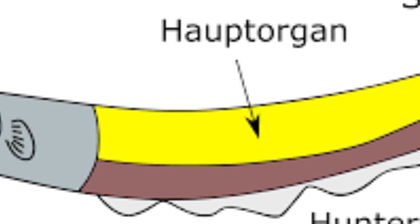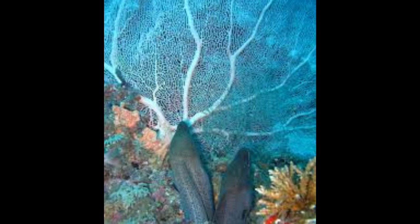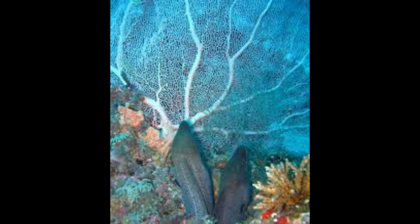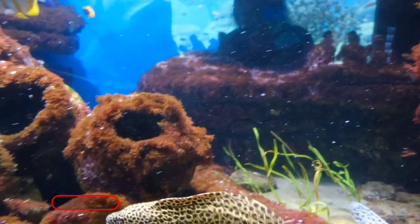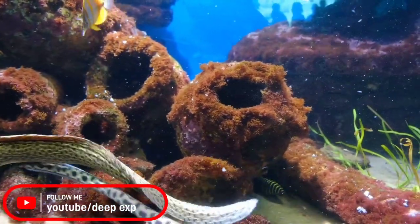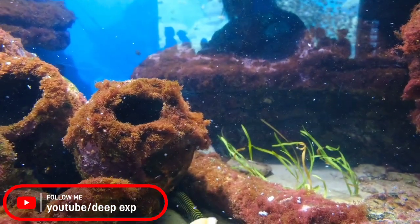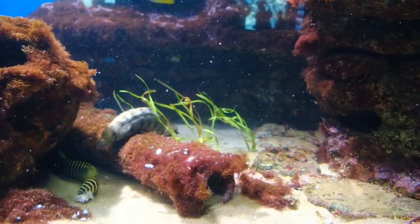These organs are made up of thousands of specialized cells called electrocytes, which are arranged in series to form powerful electric generators. Behavior. Electric eels are solitary animals that are most commonly found in slow-moving freshwater streams and rivers in the Amazon basin. They are capable of living in both oxygen-rich and oxygen-poor waters, and can even breathe air using a specialized organ in their oral cavity.